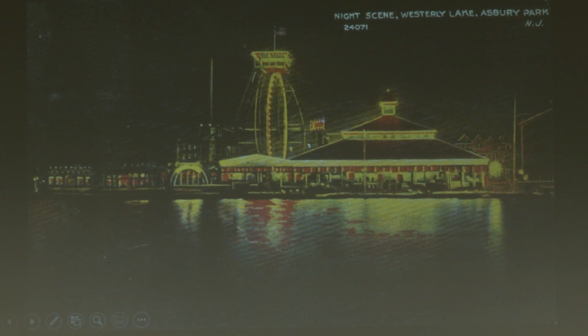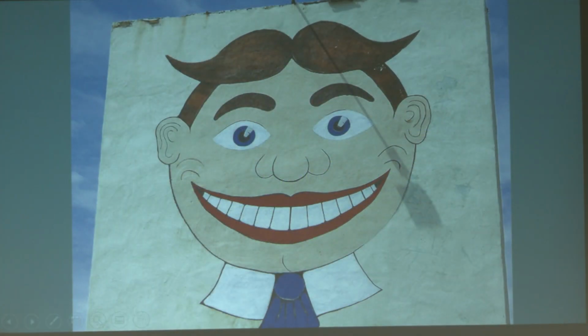The author Stephen Crane, best known for The Red Badge of Courage, grew up in Asbury Park, started his career writing for society columns in newspapers, and wrote very sarcastically of what he called the lunatics riding that thing. But although these parks are long gone, they are not forgotten. Tilly is practically the city's unofficial mascot.